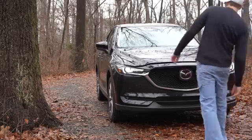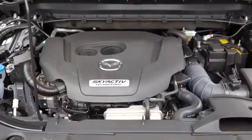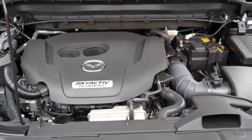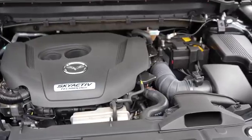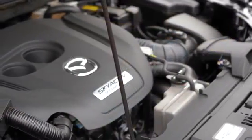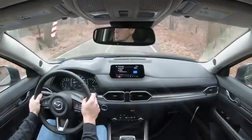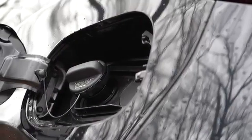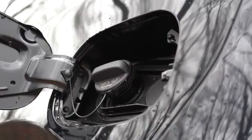And so powering this beast, there are two different engine setups available. First one belonging to the first three trim levels, the Sport, Touring, and Grand Touring. That engine setup is a 2.5 liter direct injected inline four-cylinder, putting out 187 horsepower at 6,000 RPM, 186 pound-feet of torque available at 4,000 RPM. Power is sent to front wheels or all wheels through a 6-speed automatic, giving you MPG numbers of 25 city, 31 highway for the front-wheel drive, 24 city, 30 on the highway for the all-wheel drive.